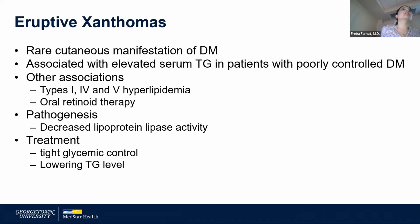What gives them that yellowish hue, which I'll get into in the histology, is that you have so many lipids there that macrophage activation happens and they start to chomp up those lipids. And then they create what are called foam cells. So it's a granulomatous process, essentially. You tend not to get an expression, which is good because that would be quite painful. It is a rare cutaneous manifestation of diabetes, often associated with elevated serum triglycerides in patients with poorly controlled DM.